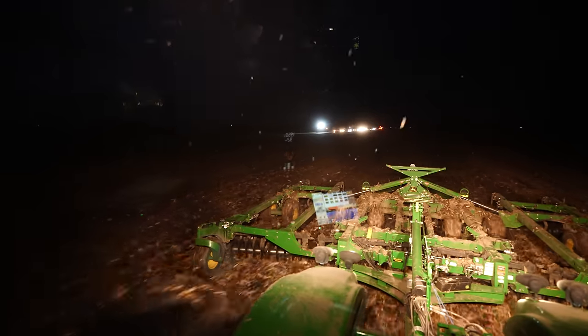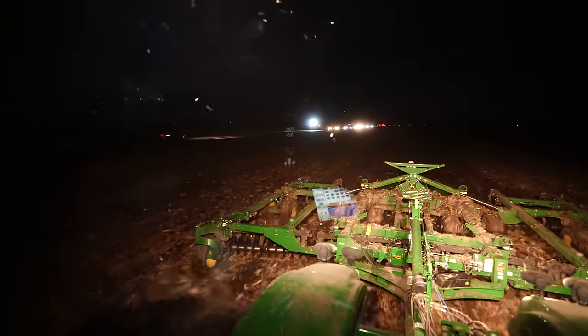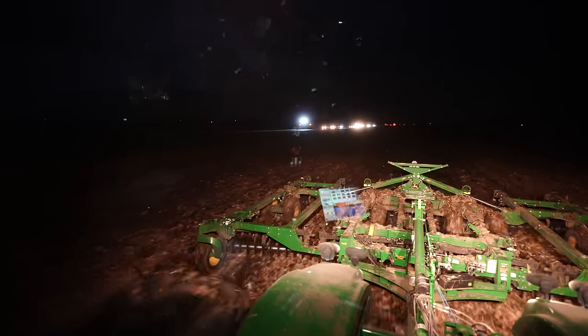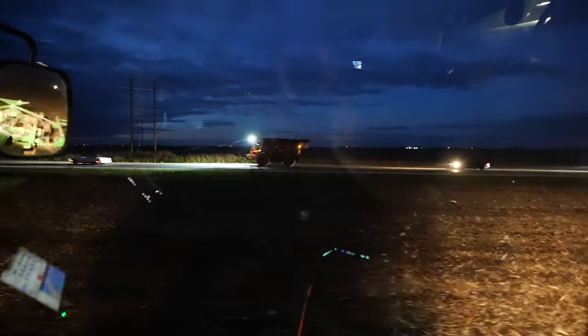That poor combine driver. That's gonna be me here in another 30 minutes when I'm headed back home. Oh, never mind, it's a red combine. I don't feel that bad for him.